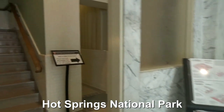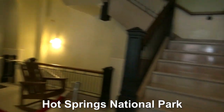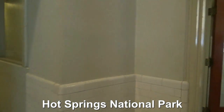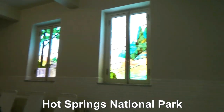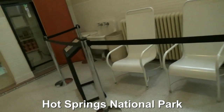And by the way, if you hear the katydids, we are voicing over simply because the echo in this room was, it's all marble. It's all marble and tile, and you can see no expense was spared. This was just immaculate. I don't have any idea how many people they had in there at one time.